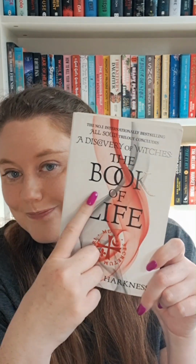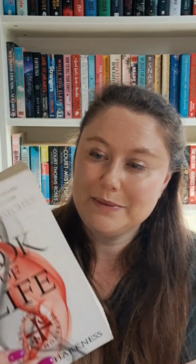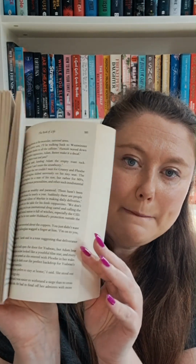So I'm looking forward to that. Then we have a book that has a word in the title that's related to reading. So I have gone for The Book of Life by Deborah Harkness. It's got a book in it. This is the second book in the A Discovery of Witches trilogy. I read A Discovery of Witches last year, absolutely loved it. It's a vampire witch romance. I thought it was amazing, and it finished on a cliffhanger where they're about to go off on an adventure. So I reckon the second one is going to be on that adventure. I am so looking forward to reading this. It's a chunky one. It's over 600 pages and it's small writing, but I'm looking forward to reading this one.